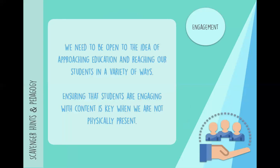We as educators really need to be open to the idea of approaching education and reaching our students in a variety of ways. I've been in some sessions during this festival where it has been highlighted that the use of technology provides flexibility and differentiation, as well as creativity, and that being able to utilize all those different areas to reach our students is the way that we're going to break out of our traditional mindsets and encourage more engagement with our students.